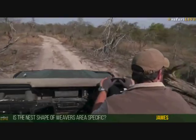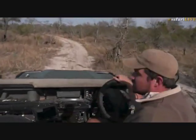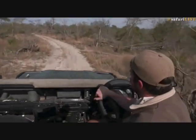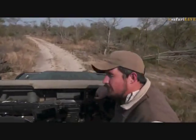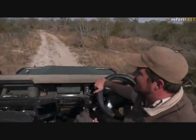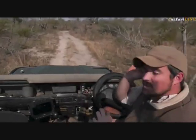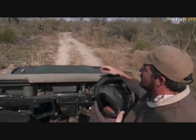The nest shape of weavers, no, it's not area specific. Each individual species has specific ways that they will build their nest. So a mast weaver, a village weaver, a lesser mast weaver, red-headed weavers, they all have different shapes, and each one will have its own kind of structure and its own tunnel shape, and you can tell them apart.